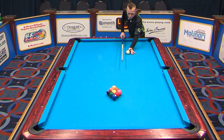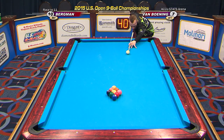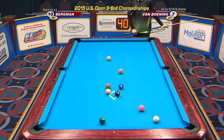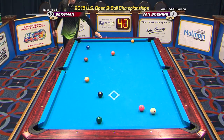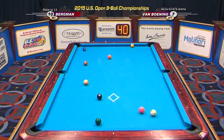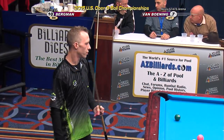Okay, Bergman breaking. 4 balls on the wing. Made it. Doesn't have a shot on the 1, though. We're going to see some more safety play.